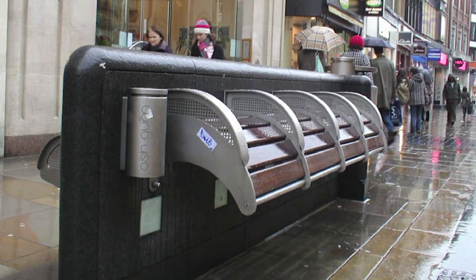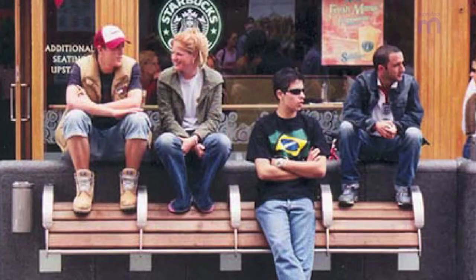This is Oxford, where I live. These are called loiter-proof benches. They cost about 90 grand a piece. You can see that they're curved here because they want to stop youths, mainly, hanging about outside these offices and also the shops. This is the main shopping street in Oxford.